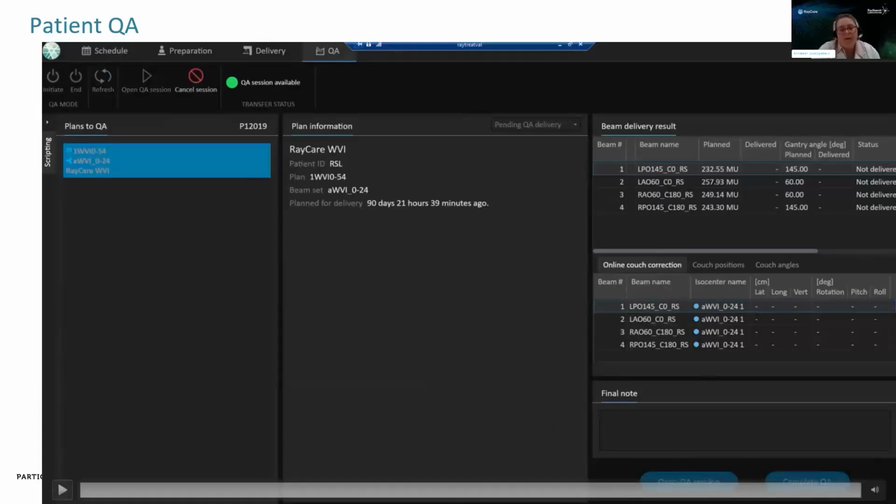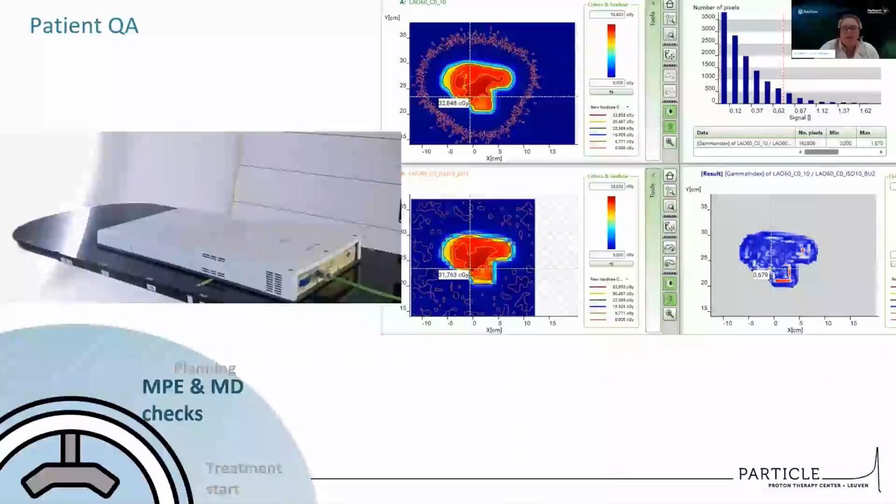So that means all of the data has been sent from the RayCare treatment sites to IBA. I would say also the bending, yeah, you see that transferring the plan data to our IBA machine goes quite smooth, but depending on the plan complexity, this can take a bit longer. But for this 4-beam plan, you can see it goes relatively fast, in my opinion.